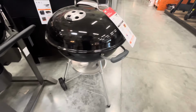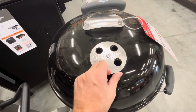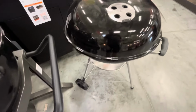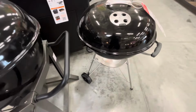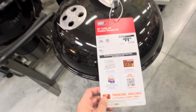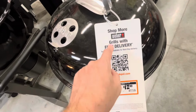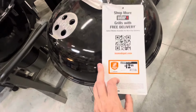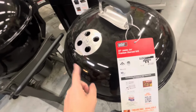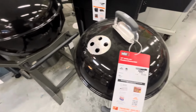Just kind of show you around right there. It's got the vent. It's a nice grill at a good price. I mean, the Weber brand itself is a good deal. And for $100, why not pick it up at that price? And then you can get different things if you need free delivery, order home, order it online, extra protection plan for $12.